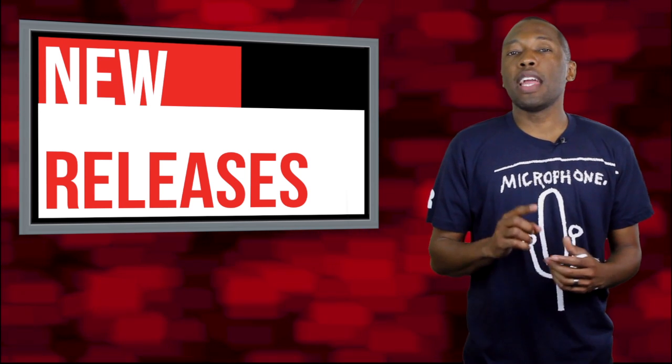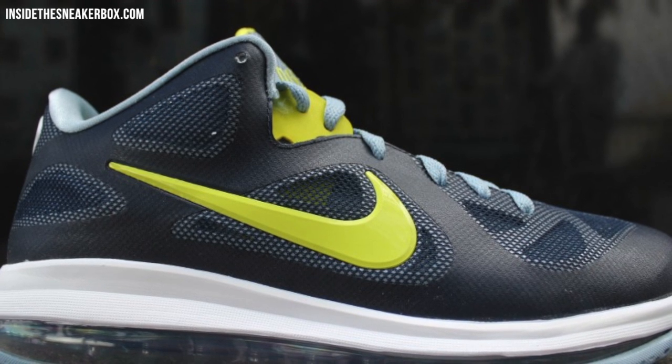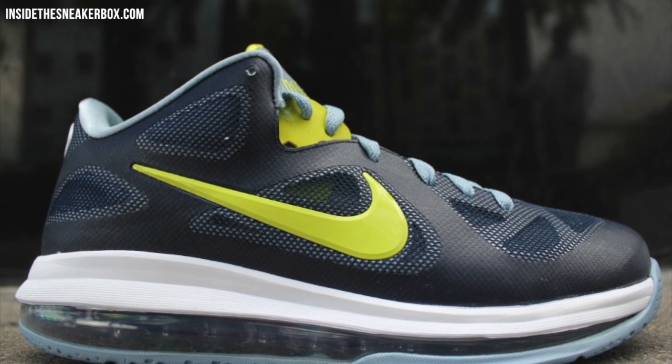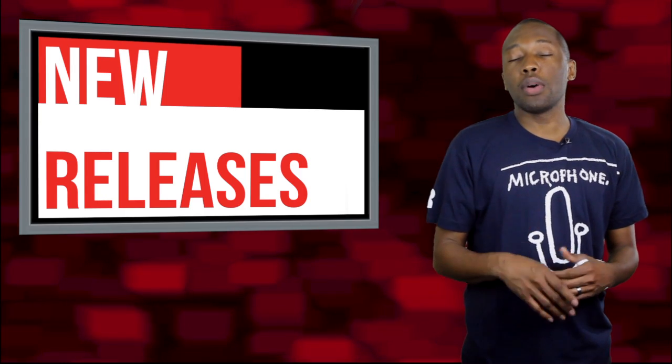And finally, there is the Cyber and Obsidian Nike Lebron 9 Low, or actually it's Obsidian and Cyber. The Nike swoosh is Cyber and the rest of the shoe is mostly Obsidian. And these are priced at $150, and these actually released today on Friday the 23rd. So if you're in the mood for those, make sure you go ahead and look for those.